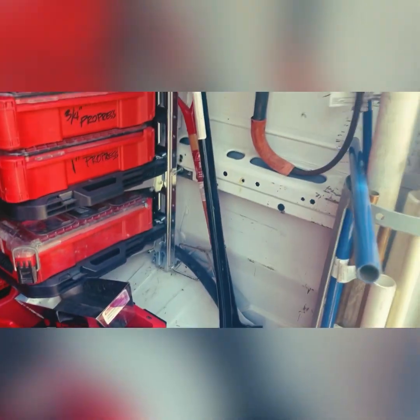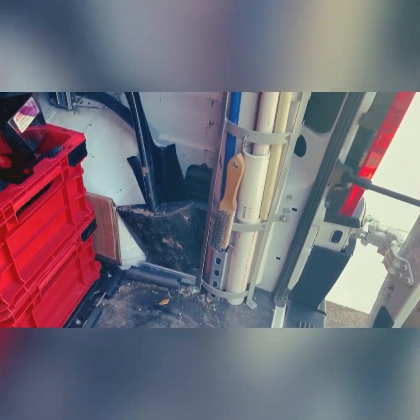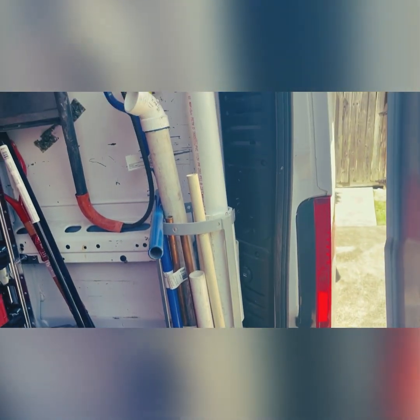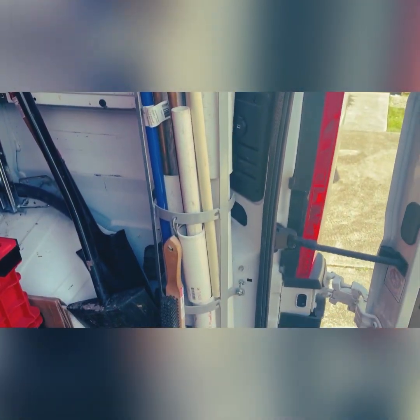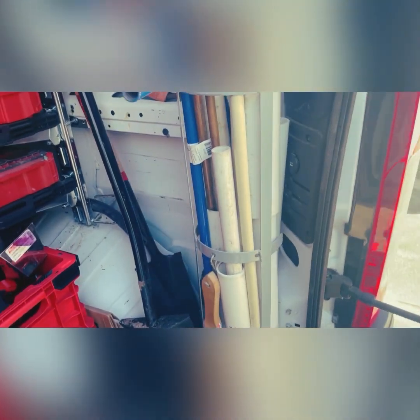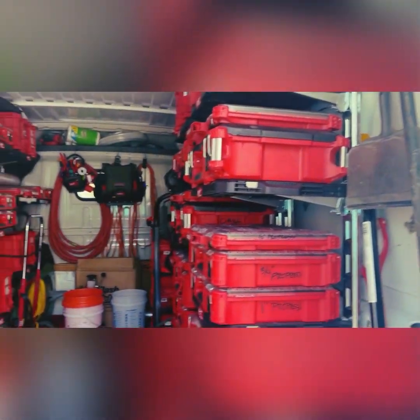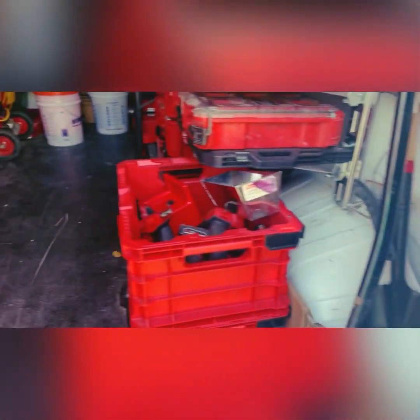I'm still trying to figure out what I'm going to do with my shovels and stuff. I kind of have an idea, just need time to do it. I love my little short pipe rack. Just a little assortment. I do 95% service work, so I don't really have use for carrying a lot of materials, like big 20-foot lengths of pipe.